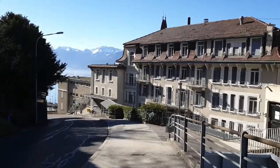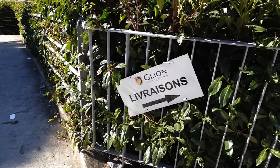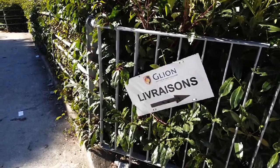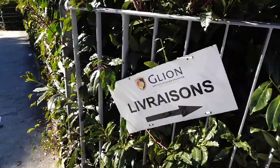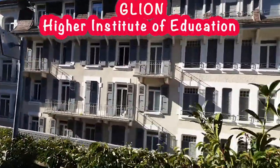I think this one is the castle. Yeah, this one is the castle, yeah guys. No, I would not know if I didn't climb up to this level that the building I showed you before wasn't a palace, but it's a school. You see here, Lyon, Institute of Higher Education of Switzerland. So this is higher education. Wow. Okay.